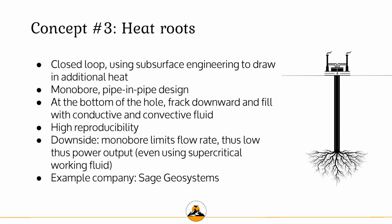Concept number 3 is called heat routes. The idea here is you create a single vertical well that has a pipe within a pipe, so it's circulating fluid from the top all the way down to the bottom and then back up through that single shaft. But the trick is that after you drill that vertical segment, you frack downwards, and you create a fracture network that looks like a root system. You fill that root system from here on down with a convective and conductive fluid, and that lets you draw heat up from deeper than you were able to drill before.